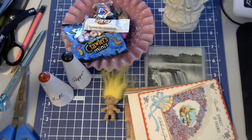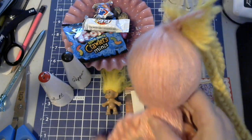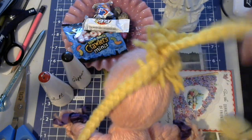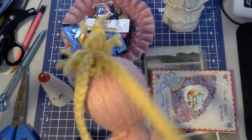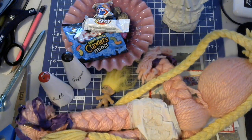Here we have, it's a homemade, like, I don't know what it is, but it's really cute. It's almost like a damn it doll, but she's pink and she's braided and she's got these long pigtails. Definitely homemade. It's got little ruffled panties on her. This is so cute. All out of yarn.